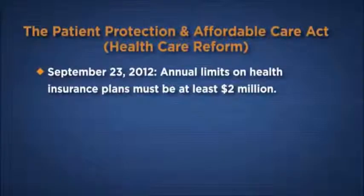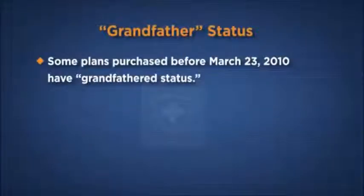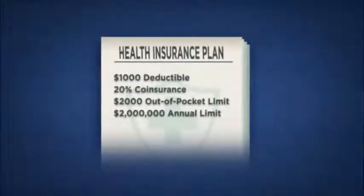Beginning September 23, 2010, the Patient Protection and Affordable Care Act, Healthcare Reform, begins to phase out annual dollar limits. Starting on September 23, 2012, annual limits on health insurance plans must be at least $2 million. By 2014, no new health insurance plan will be permitted to have an annual dollar limit on most covered benefits. Some health insurance plans purchased before March 23, 2010 have what is called grandfathered status. Health insurance plans with grandfathered status are exempt from several changes required by healthcare reform, including this phase-out of annual limits on health coverage.